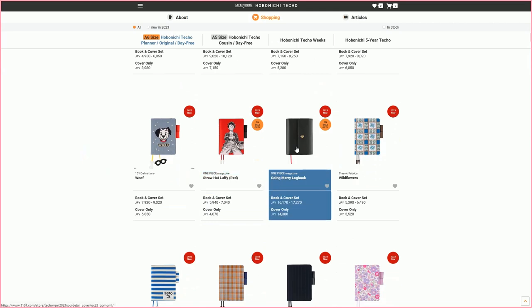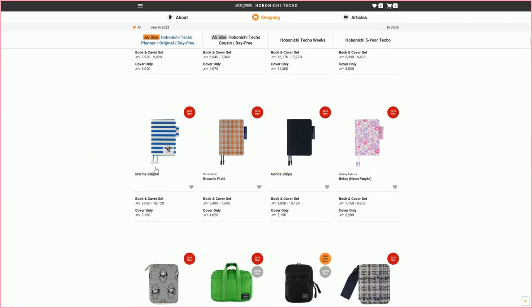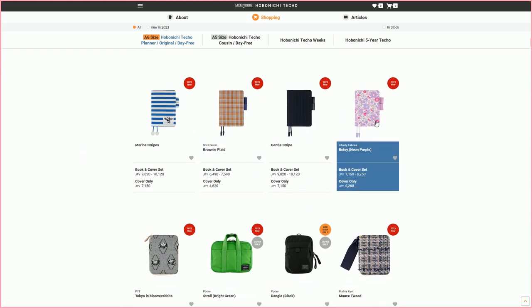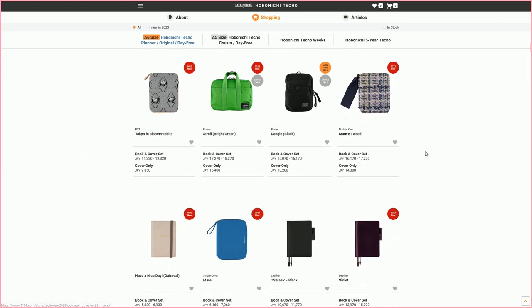Okay, Merry Logbook, not getting that, not getting this. I'm not really into it, this year is quite lukewarm. I don't know, how do you feel about it? I'm not getting that. So Liberty Fabrics, this one is very cute. I think there is a blue version in another size. Very cute as well. Tokyo in Bloom, I'm not into these.